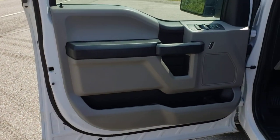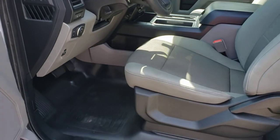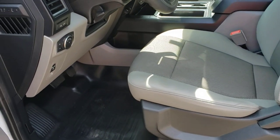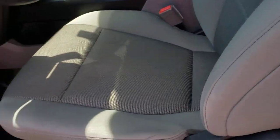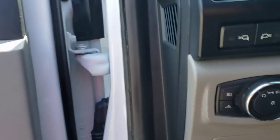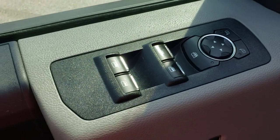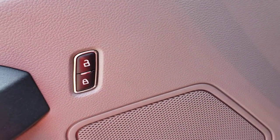So, nice clean door panels. You can tell it wasn't abused. It's got the nice heavy duty floor, which is like a vinyl, super easy to clean. Nice cloth seats. They're kind of a brown. They're not super light, but they are kind of light. You got the mirror lights, your light controls. This has an electronic parking brake. That was one thing that I noticed a lot of trucks moved to in 2018 was electronic parking brakes. Power locks, power windows, power mirrors. There's your power locks right there.